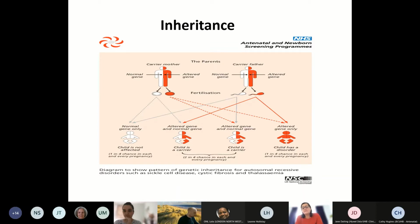It's also important that at-risk couples are aware that the risk is the same for each and every pregnancy. It's not that if they have 4 children, they will have 1 that's affected, 1 that is not, and 2 that are carriers. Next slide.